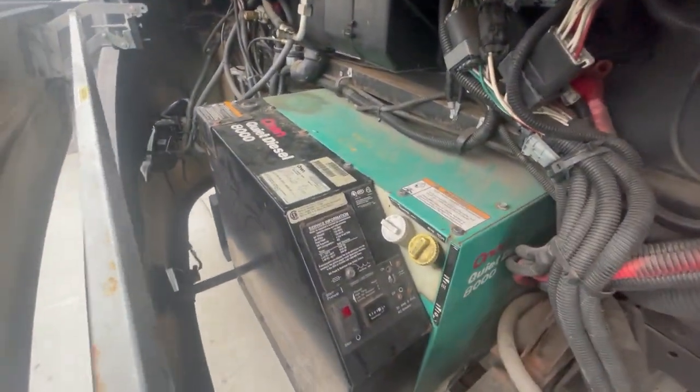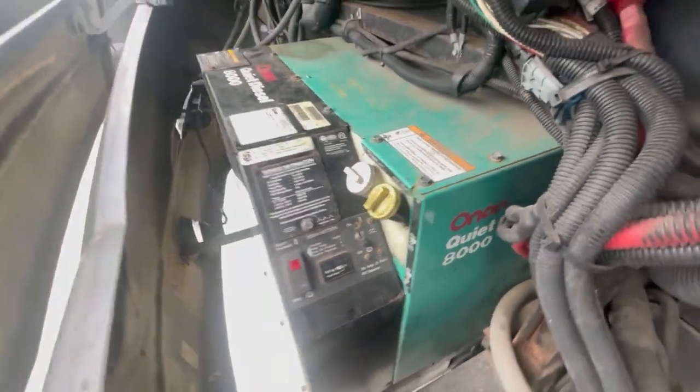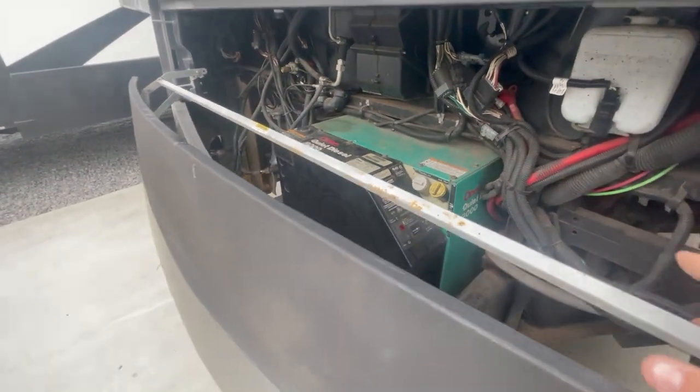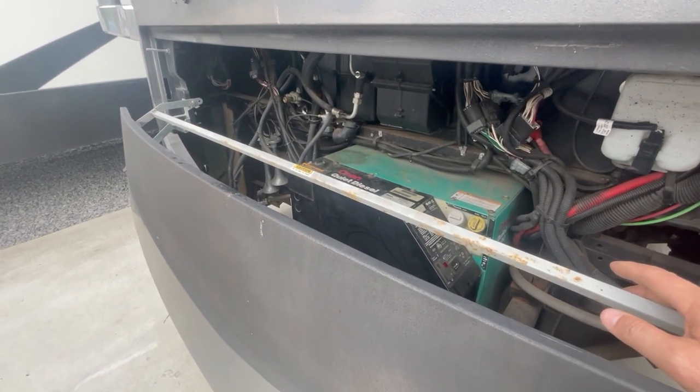Now, the other thing is, see how many hours this generator's got? About 767. If we're going to go to all this work to pull this out, we need to go ahead and do a 1,000-hour service on this generator while we have it out. Typically at a 1,000-hour service, Cummins wants us to change the belt, which on these has no tensioner. It's just rolled on with the water pump and the pulley.